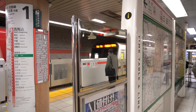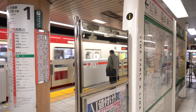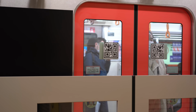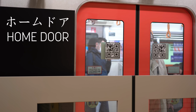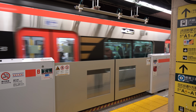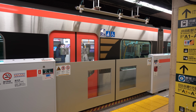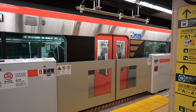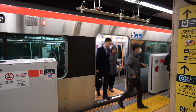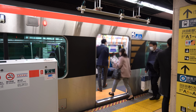Working with different trains and operators meant that a new solution had to be implemented to coordinate the arrival of trains and the opening of the safety barrier doors. That solution is these QR codes called Homu Door, which, yes, is the English word for home door. It's quite simple. QR codes are placed on specific doors, and when they are scanned by the overhead readers, the barriers will open up as long as the right doors show up at the right spots. For example, this is train car 2, door 3. It's exactly where it should be, so the safety barriers open up. The doors can also be operated manually by the station staff.